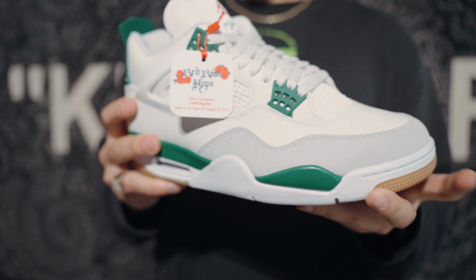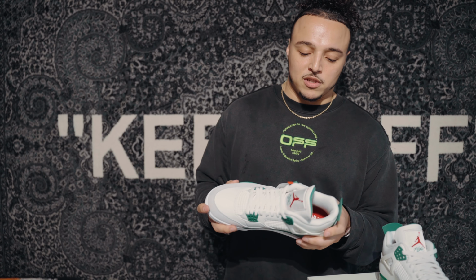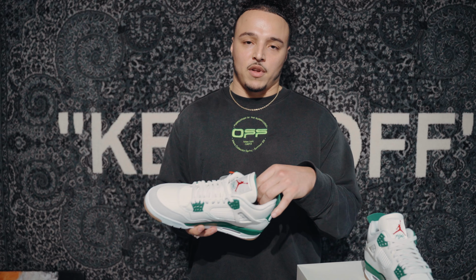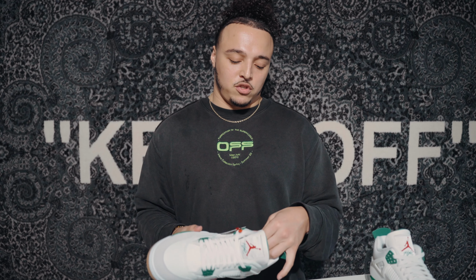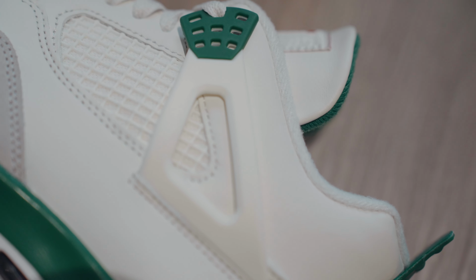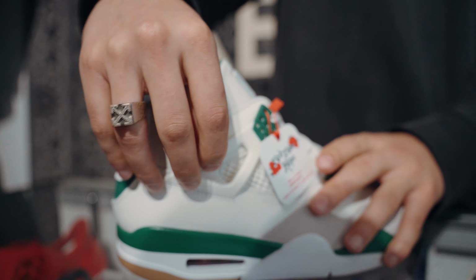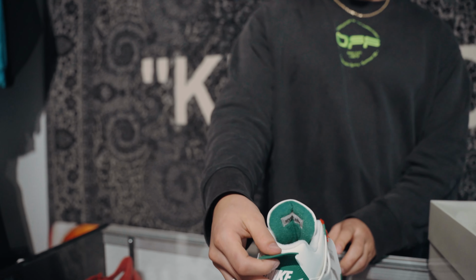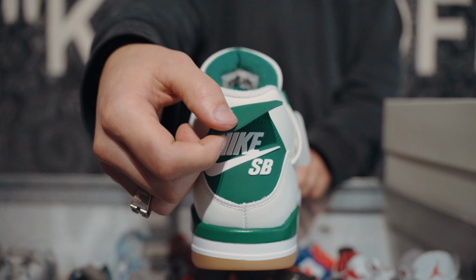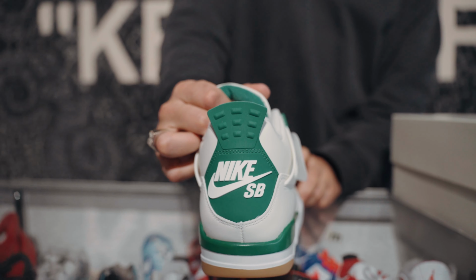As you can see, they did upgrade it in a lot of ways. The shape is a little bit different, definitely gives more of a skateboard feel. The shoe is thicker. This right here on the wings is gonna be rubber as opposed to the other ones, which are more plasticky. This right here is kind of like the PSG4, if you guys know about that. The back is more rubber as well.